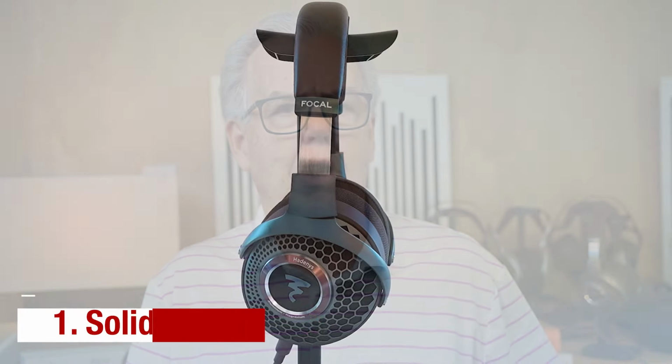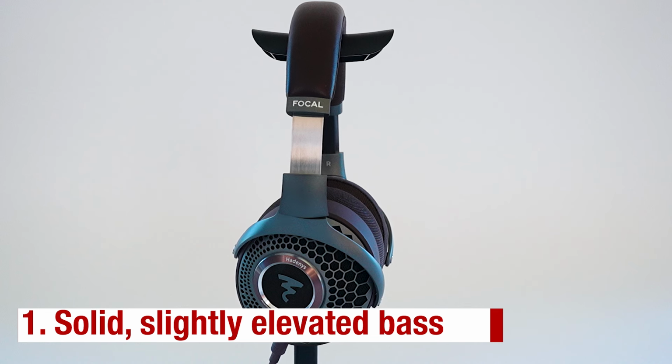As I mentioned, the Hadenys is an open back headphone. Almost all open back headphones have a bass roll-off, which is usually presented as the price you pay for lower acoustic distortion. Focal, with the Hadenys, has built an open back headphone with strong bass. Most listeners, about 80% according to research, prefer solid, maybe slightly elevated bass, and that's what the Hadenys delivers.